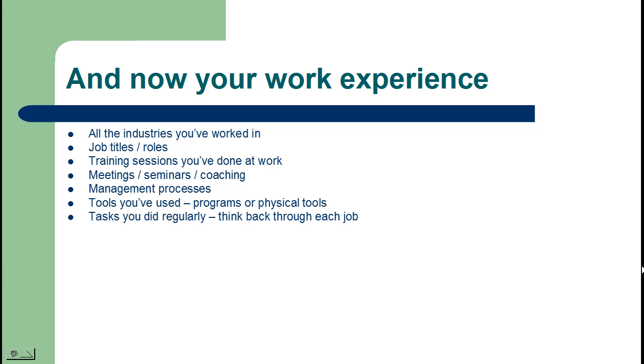Any tasks you did regularly, so think back through each job. So every month I had to manage my budget. Boring, don't think too much of that, but actually really good training, and I could show someone how to put together an Excel spreadsheet. Presentations you've given. Any speeches you've given. Any positions of responsibility you've held.